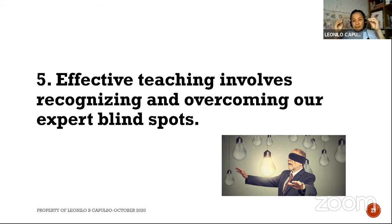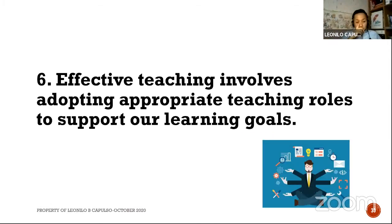So, ang trabaho natin bilang mga guro is we help them connect, okay, the previous concept to the next concept. Yun yung pinakatrabaho natin. Yan kasi kung minsan yung blind spots natin mga guro, nakakalimutan natin. So we must always make connection, okay? From the previous lesson to the current lesson.